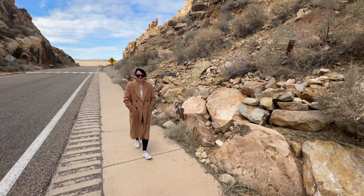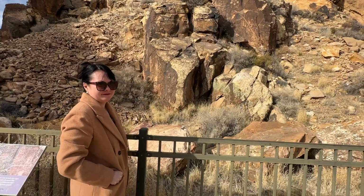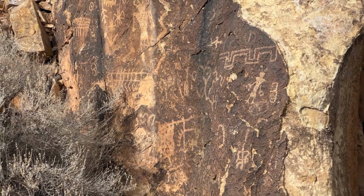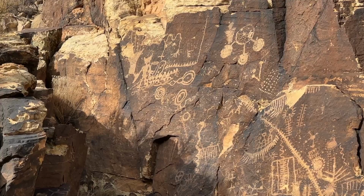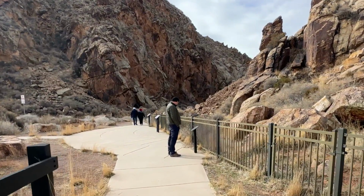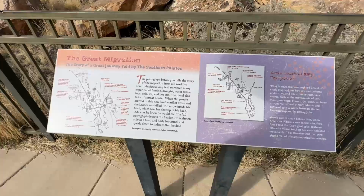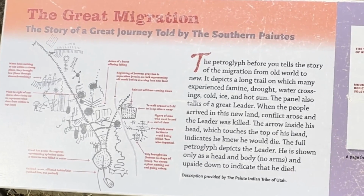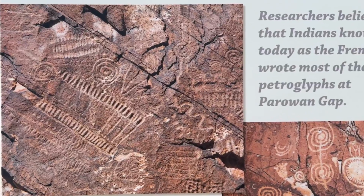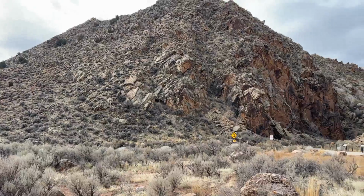I love the Parawan Gap and its petroglyphs standing as a bridge between ancient and modern worlds. They remind us that design is not just about creating something visually appealing, but about communicating meaning in a way that resonates with others. Whether you're an ancient artist carving into stone or a modern designer working with pixels, the goal remains the same: to tell a story, convey an idea, and leave a lasting impression. The Parawan Gap is a testament to the timeless nature of this pursuit and an enduring source of inspiration for designers everywhere.